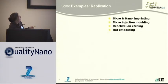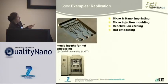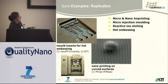We have in the replication, it's mainly based on either injection molding or nano imprinting or hot embossing. Philips had their E-beam and the STIL to make nano stamps that work on this curved surface. So we go from a range of structures in micrometer size structures and down to nanoscale.